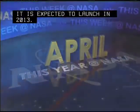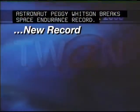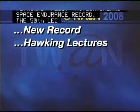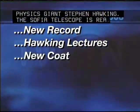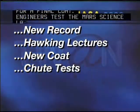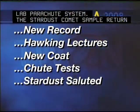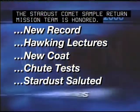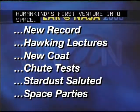In April, astronaut Peggy Whitson breaks space endurance record. The 50th lecture series presents physics giant Stephen Hawking. The SOFIA telescope is readied for a final coat. Engineers test the Mars Science Lab parachute system. The Stardust Comet Sample Return Mission Team is honored. And NASA centers commemorate humankind's first venture into space.